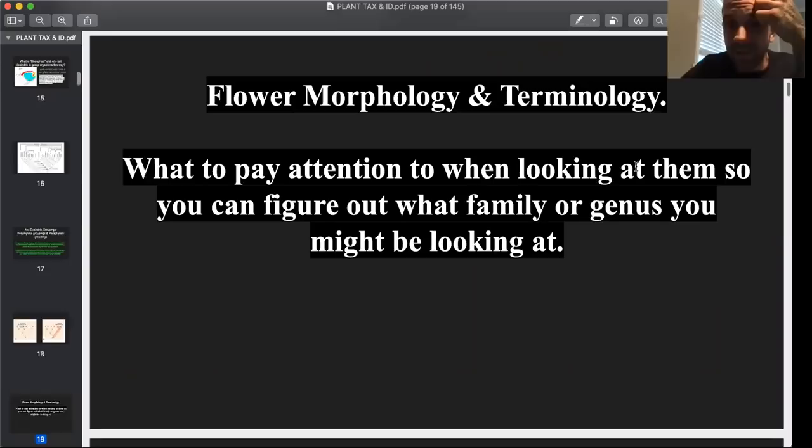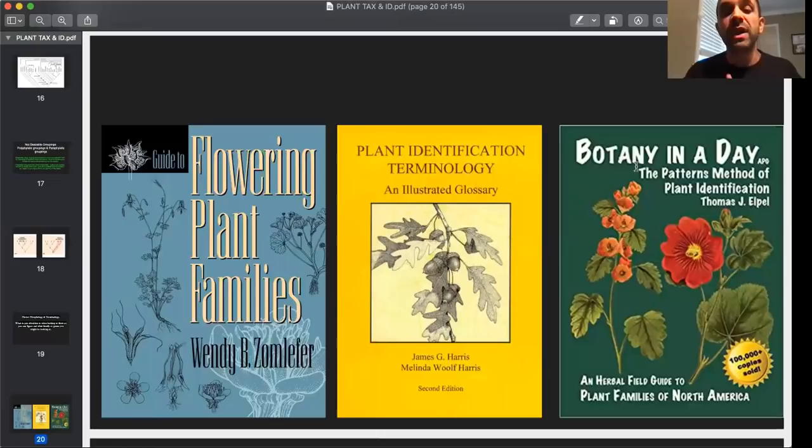So here we go. Here's the juice, flower morphology and terminology. What to pay attention to when looking at them, so you can figure out what family or genus you might be looking at. Now, the best way to do this is not from listening to me talk about it or reading a book and just studying on paper. The best way is to go out there and challenge yourself by looking at weird stuff. Plants in a vacant lot, plants in a conservatory, go sneak into the botanic garden, pay if you can, but if you don't, worry about it. All that should be free, in my opinion anyway. Conservatories and greenhouses, it should all be free. That's like the library.